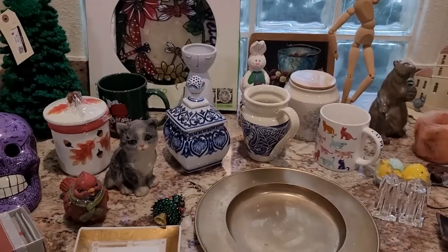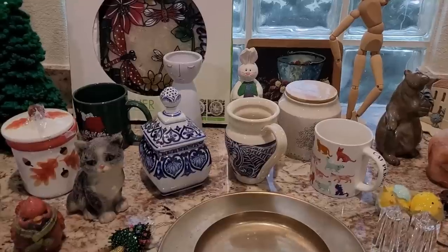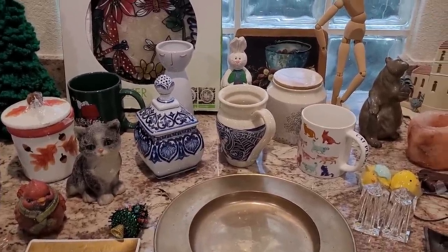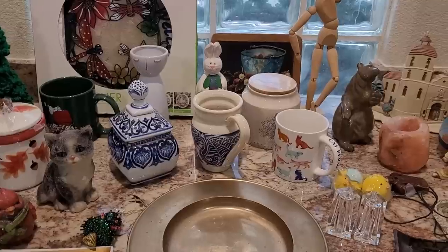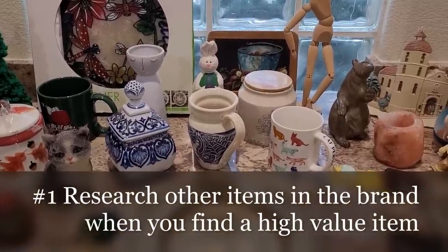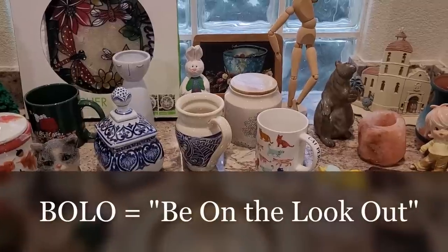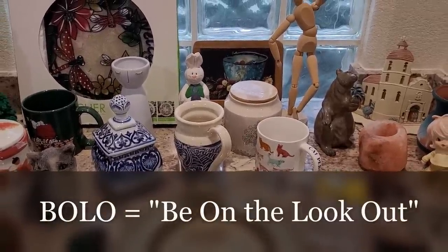As promised, I'm now going to share with you my number one super secret thrifting tip. You're at a thrift store, you find something you love, and you look it up on eBay to discover its value. You find that it is worth a considerable amount of money. Go ahead and do a search for other items in that brand. Sort by the highest price listed, and you will find a bolo list of items in that brand that can make you a ton of money.